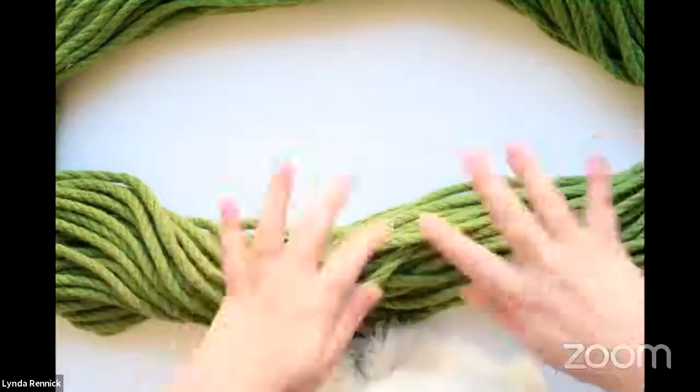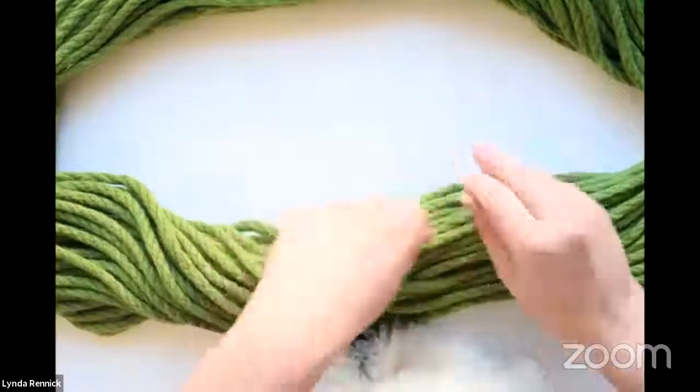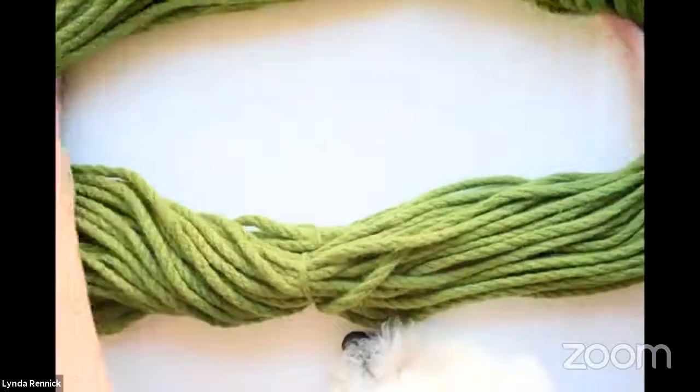And the secret is to keep this circle nice and open and to take this really slowly when you're pulling the yarn out of the circle. So open your circle right up.